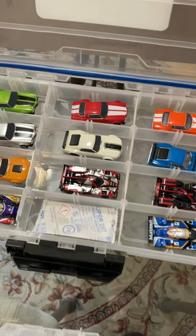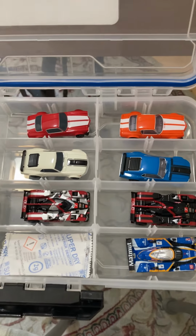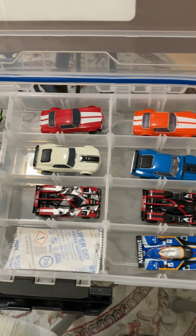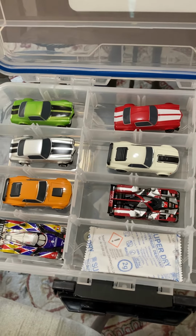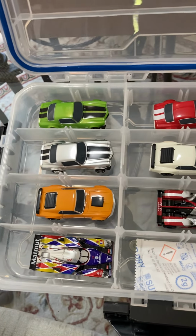And then I just started going. And all the Camaros that they came out with, I tried to get most things. I didn't get any of the Ford GTs or anything of that. I just tried to collect what I could. And, the Le Mans cars here. I remember this guy was going for quite a bit of money, but it dropped in price, and I scooped it up.